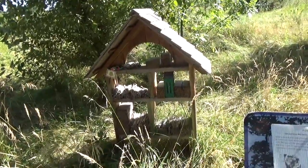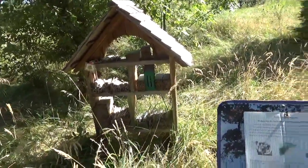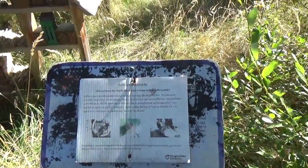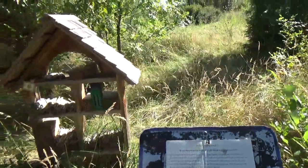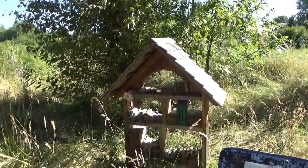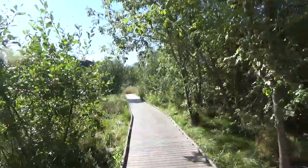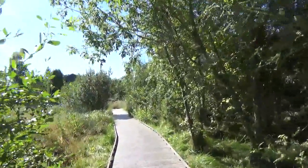So this building structure is apparently to protect solitary bees, non-social bees, for the purpose of pollination. So they've created all these little micro homes for them. Okay, well, let's continue and see what else we have.